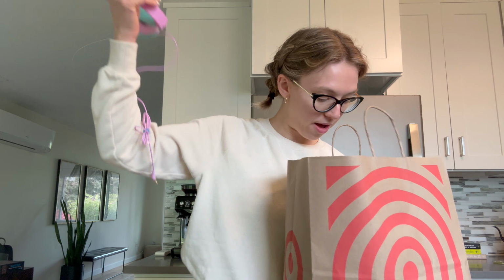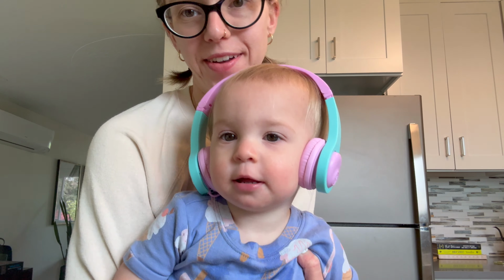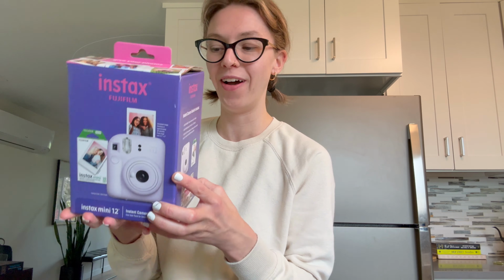Then I also bought these. They're so cute. Look at you. Then I got this Polaroid camera. My friend told me they would be like $16, but it ended up being $80, so a little bit of a difference.